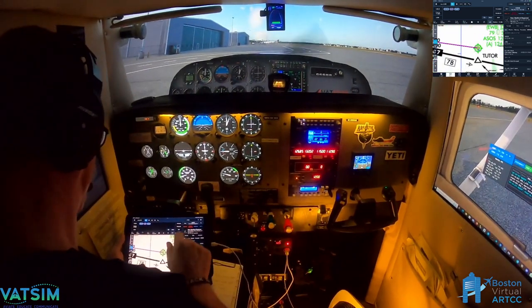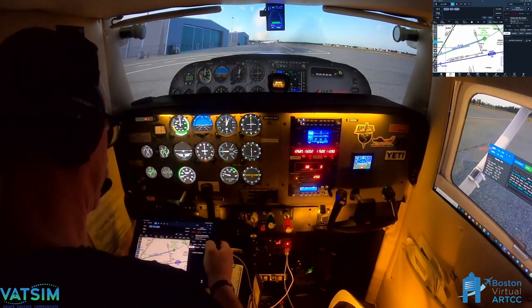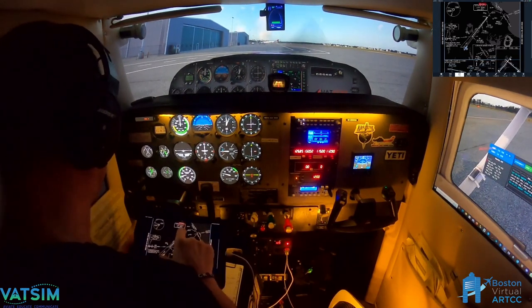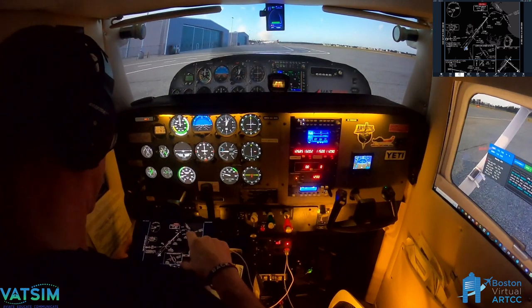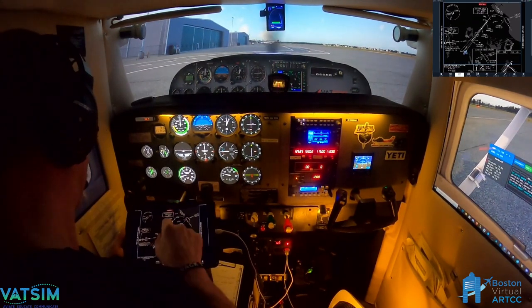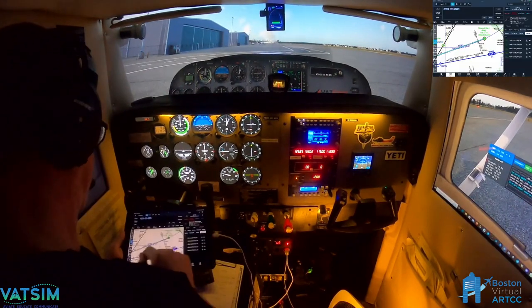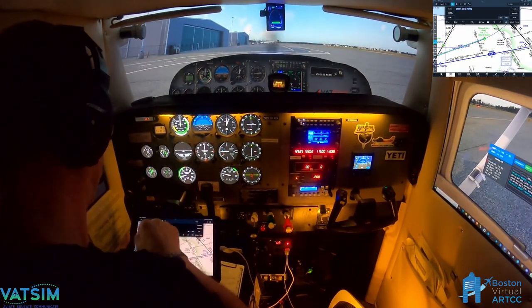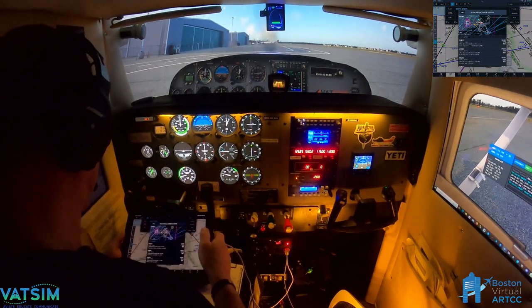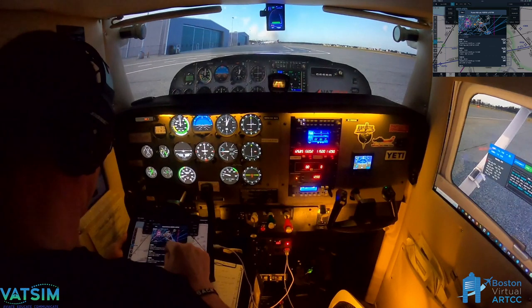Alright, gonna pick a new route. Exit 225, cross Lemoore and maintain 6000, Stewart altimeter 3019. Exit 225, cross Lemoore and maintain 6000.